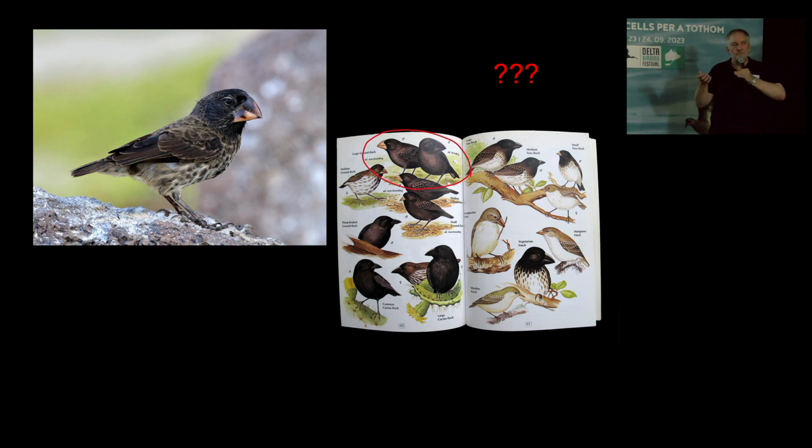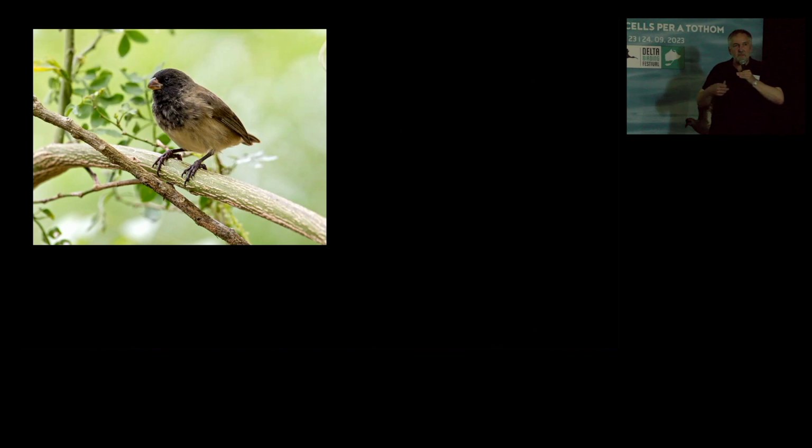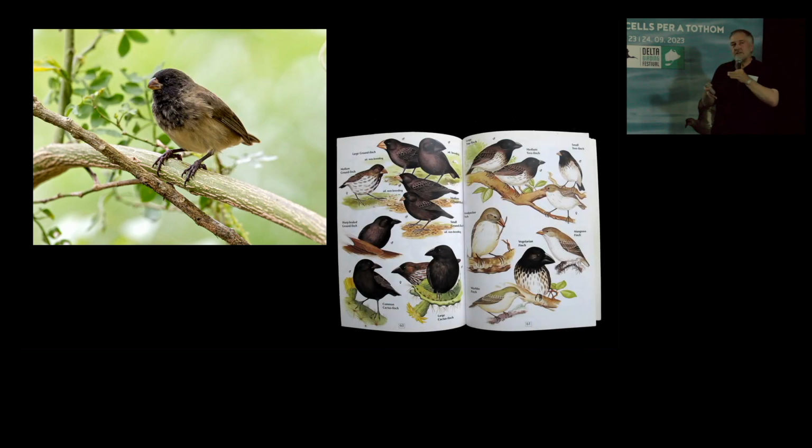Then I started looking at the detail in the book, and you realise that it says this is a male in breeding plumage, this is a male in non-breeding plumage, but there's no photograph, no illustration of a female. So you had no idea on the face of it what it was. But that's what it was, by almost a process of elimination, that it had to be a female large ground finch. I just put a couple more similar examples up because I think it actually does make the point that unless it's very accurately illustrated in the book, you may as well not bother.